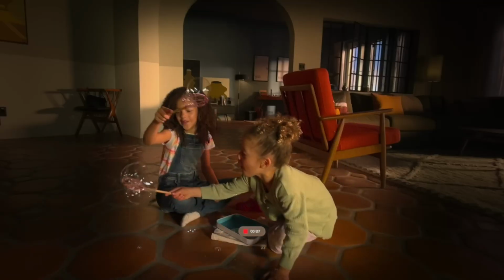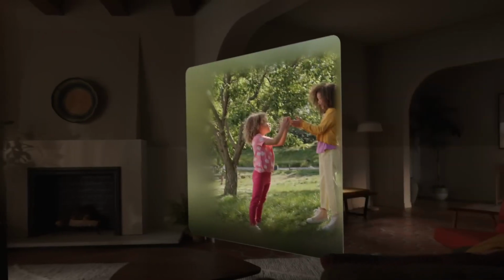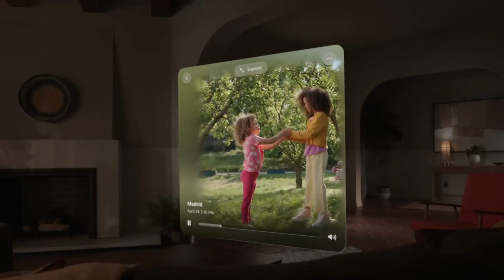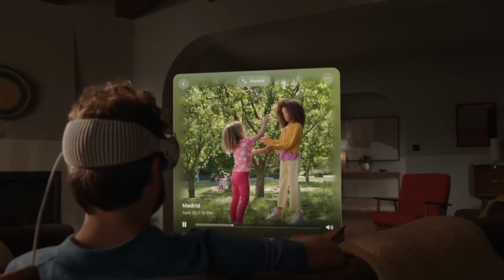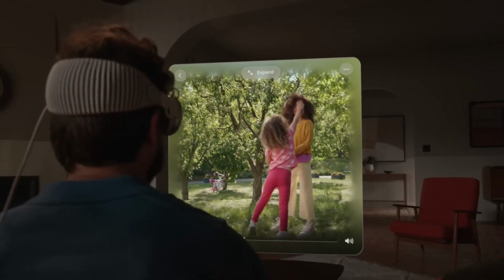Stay connected with others. Vision Pro makes it easy to have FaceTime calls with friends and family. Your face and hand movements are captured in real time, so the people you're talking to feel like they're right there with you.